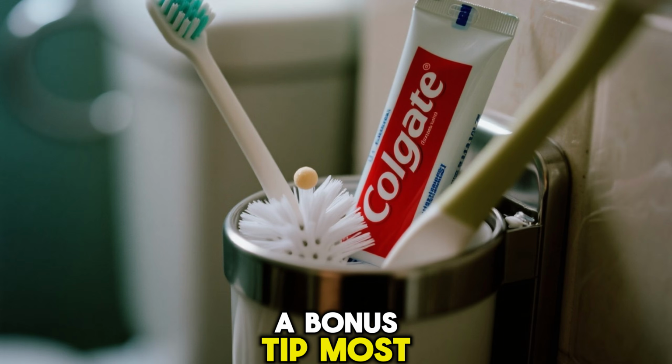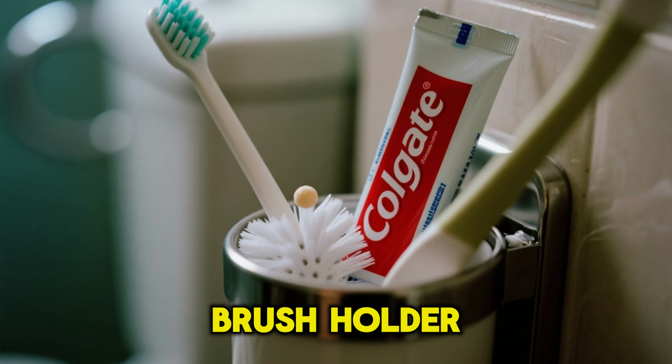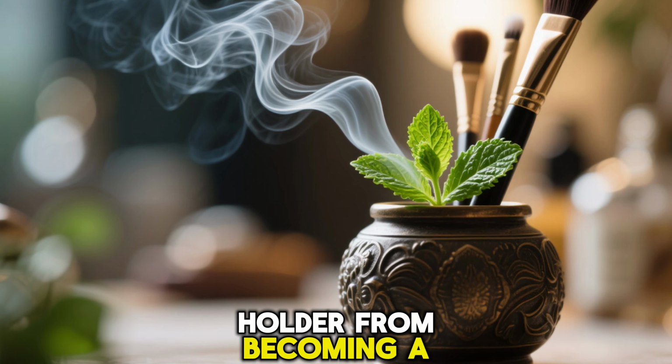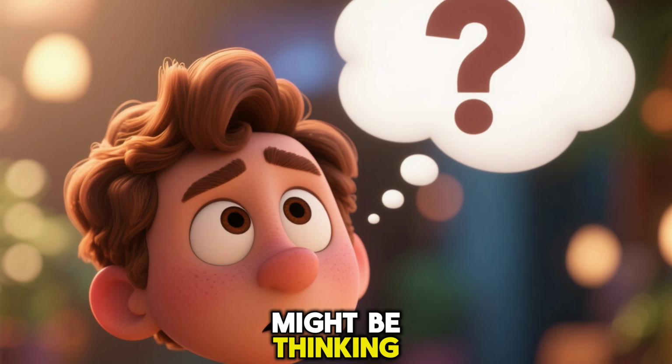And here's a bonus tip most people don't know. Put a tiny dot of Colgate inside the toilet brush holder after cleaning. Every time you put the brush back, it releases a fresh scent and helps keep that holder from becoming a hidden bacteria factory. At this point, you might be thinking, is this safe?